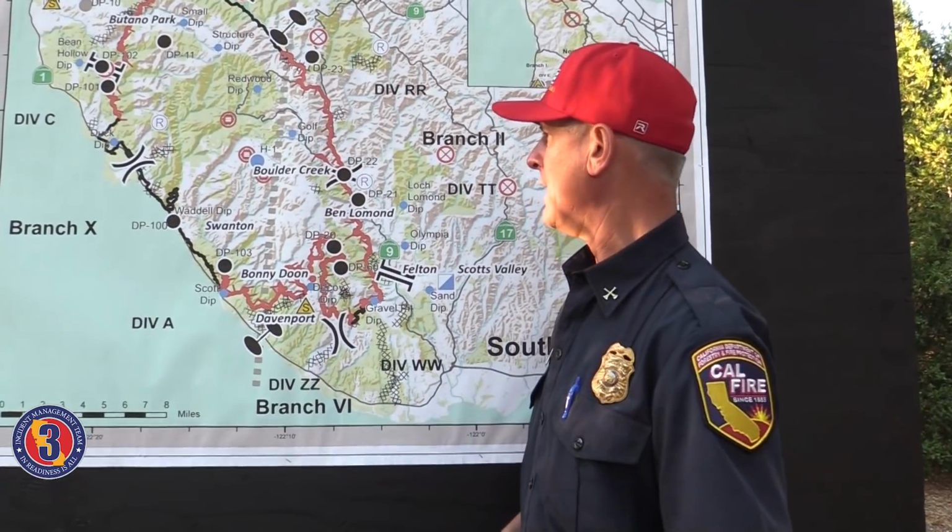So we have the National Guard as another tool in our toolbox on this incident, and again, we're bringing more and more resources in. We're now over 2,000 firefighting resources on the fire. That's fantastic news, and as soon as we're bringing them in, we're putting them right to work.